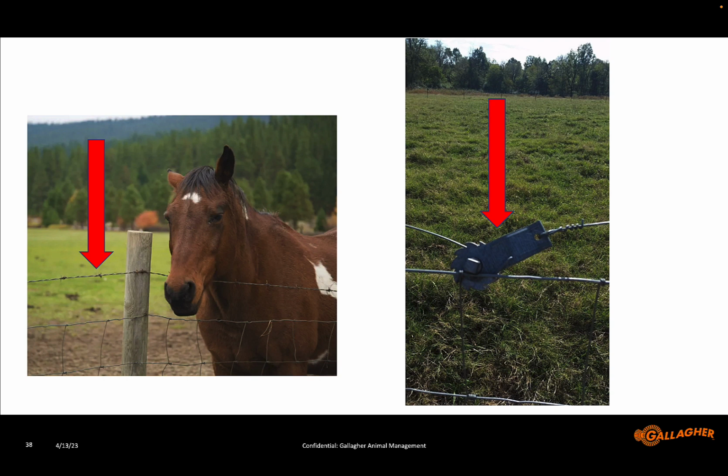But some type of wire on top, and here's an example of the electrified high tensile on top that had a malfunction and now it's shorted out on top of the wire. So if you have giraffes or horses, then it would be recommended to put some type of wire on top.